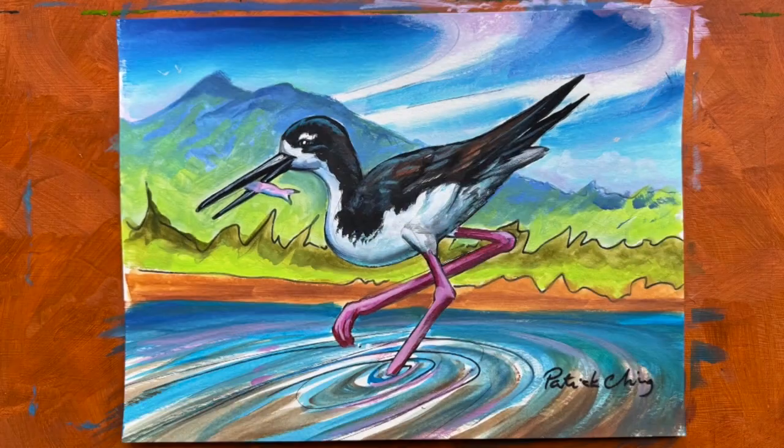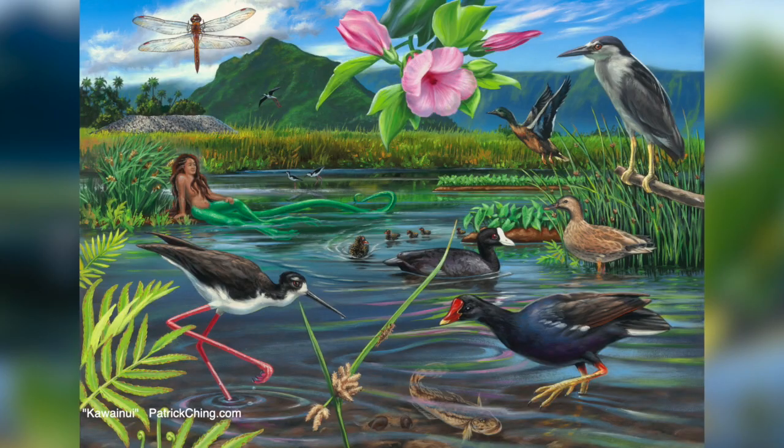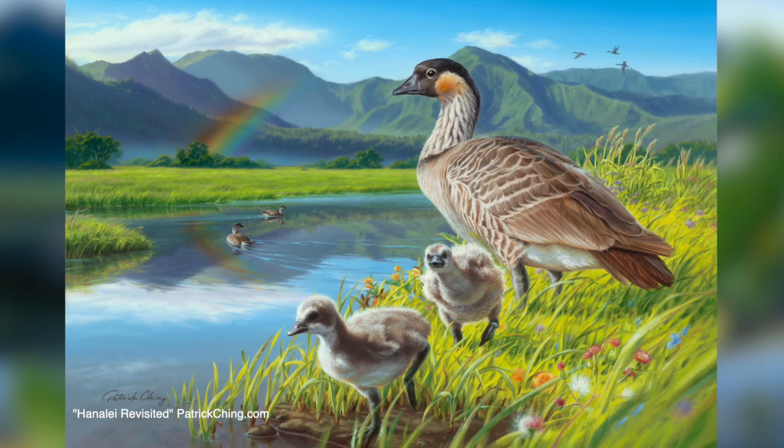And ta-da! These drawing and painting lessons may be quick and simple, but they're the same processes I use to do my more detailed art, which I take a lot more time to create. You can see more of my art or learn intricate nature painting techniques at patrickching.com.